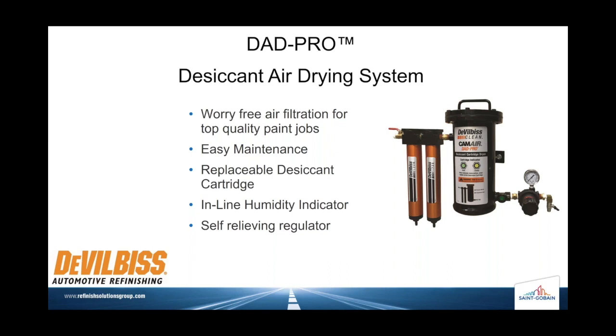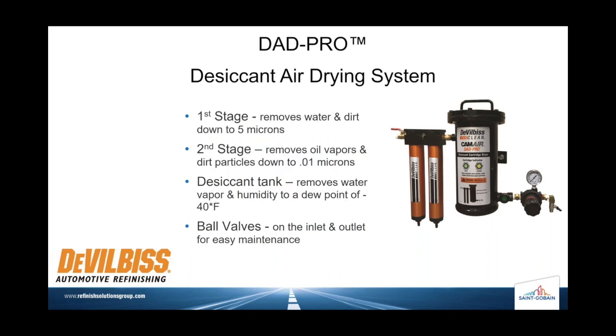That is the inline humidity indicator. So you'll look on the label and you'll see green is good and yellow means change. When that indicator changes to yellow, it's time to change a desiccant. This is probably the easiest maintaining unit on the market.